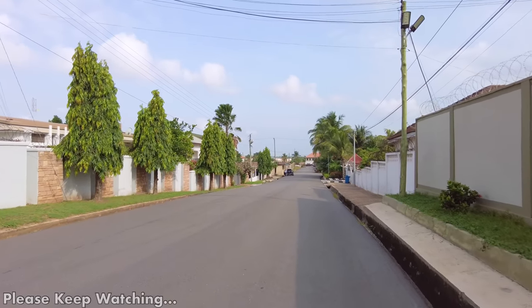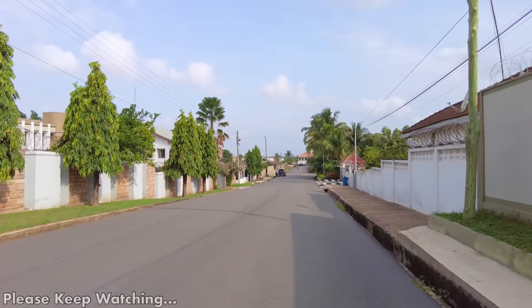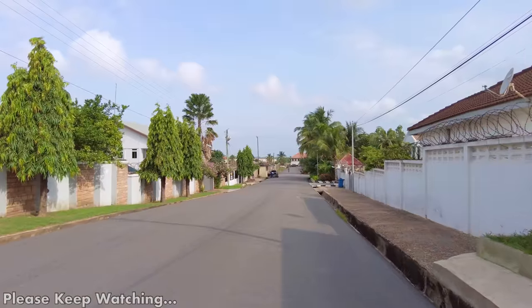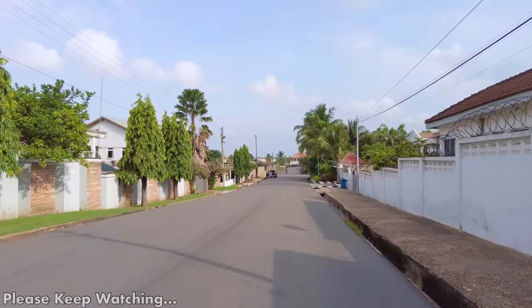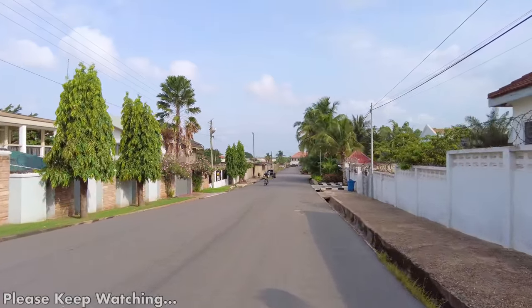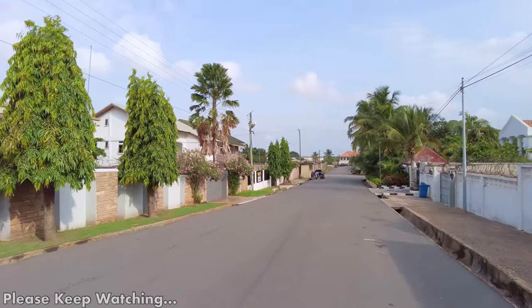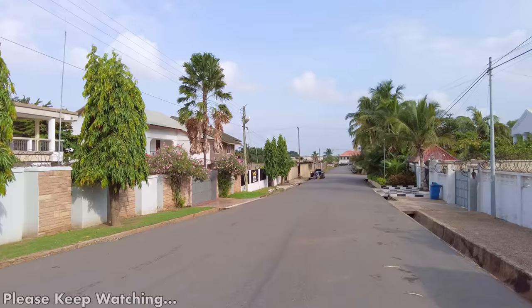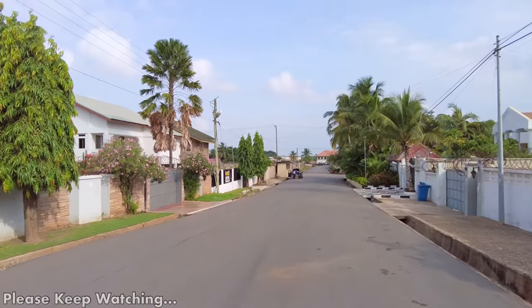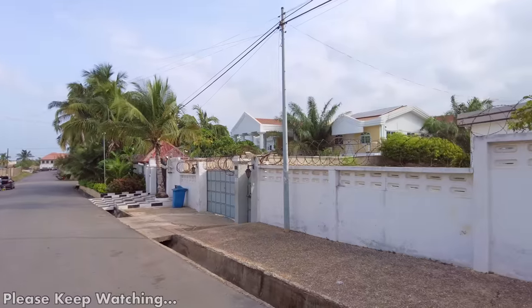There are a lot of nice houses here, but also a lot of empty space and empty lands. I've seen some for sale, I've seen some for rent. I've seen some homes also for sale and some homes also for rent. So it's a very, very nice place here in East Legon.